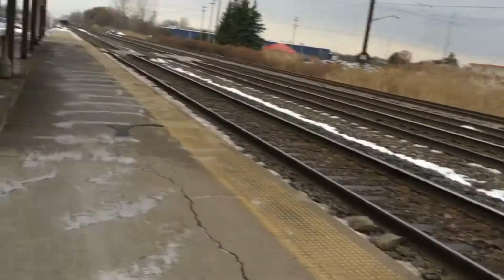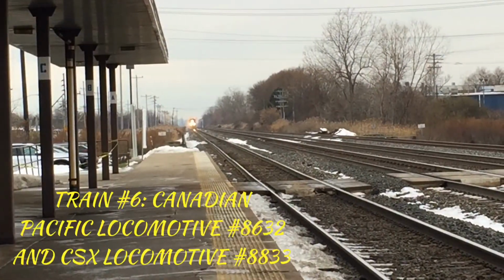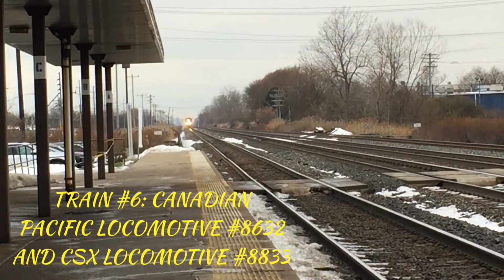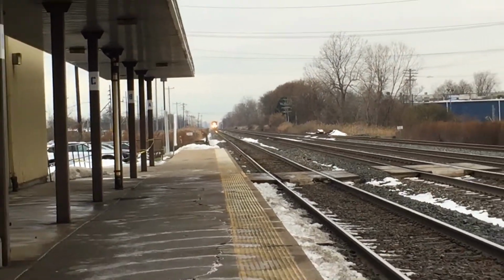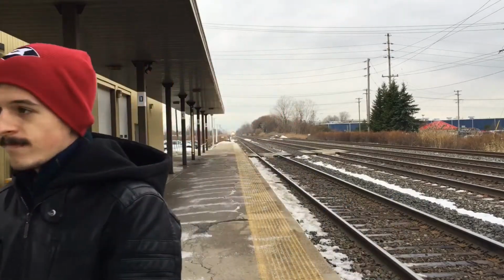Now that is what you call just dumb luck. The fact that this thing was coming while I was taking a dump. Ain't that funny? And what luck? Another one. Awesome.